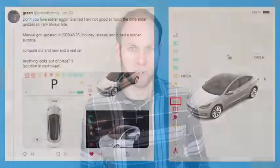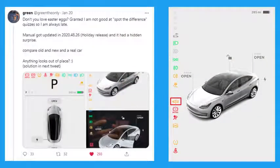There's also the possibility that this new Model Y could have some kind of adjustable suspension system, possibly even an air suspension system. Recently on Twitter, Green the Only posted this picture showing that the new updated owner's manual showed a raise and lower icon for the Model 3.